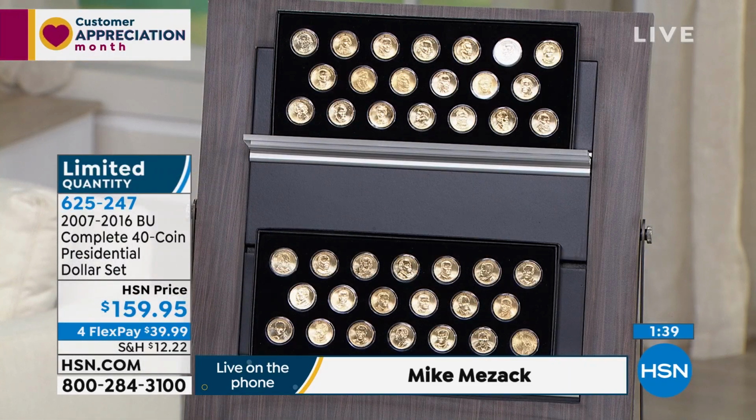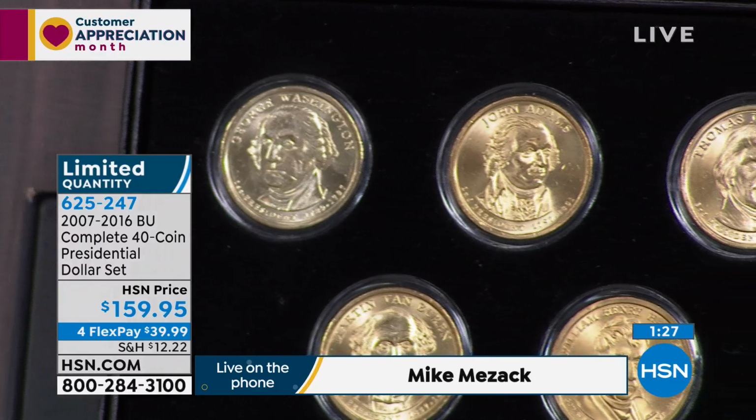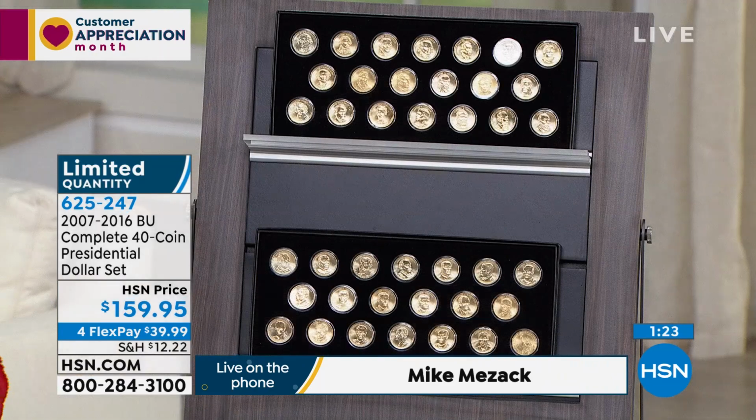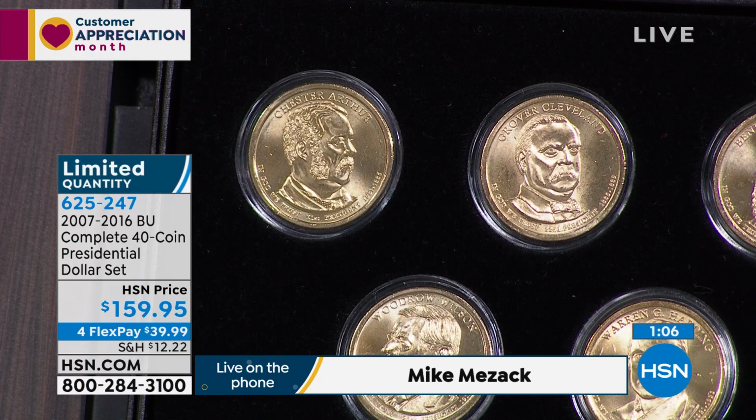Now, for your history lesson, Leslie, for your homeschooling, there is one president in there that has 2 coins. I think I found him. Because he served, the only president to serve 2 non-consecutive terms. Right. So there's one FDR coin, even though he served 4 terms. Grover Cleveland served 2 non-consecutive terms, so he has 2 coins. So there's someone in between. Super cool. So how good for Grover is what it comes down to.